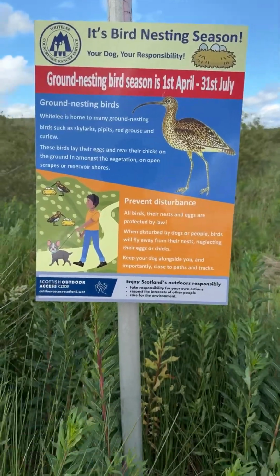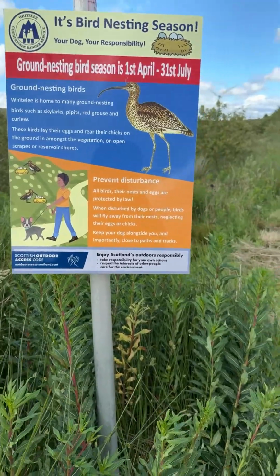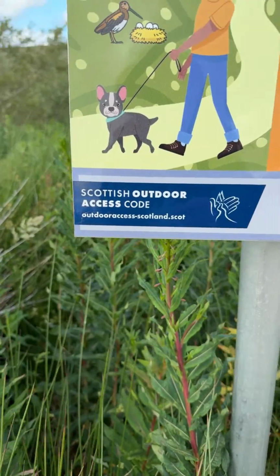Okay, we'll watch out for the wee birds. And have a look at the outdoor access code if you get a minute.